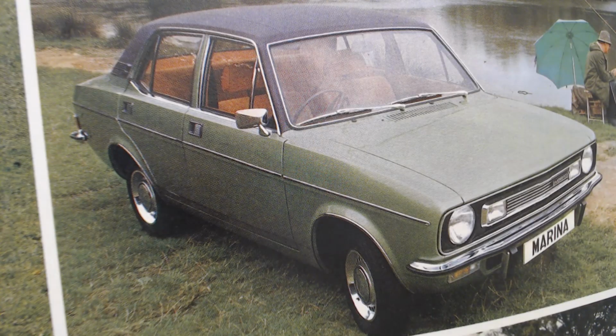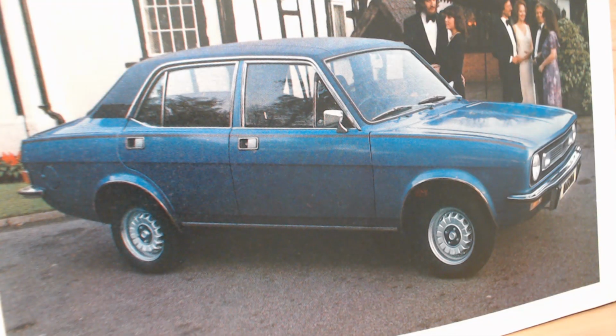This is your 4-door Special in a very nice metallic green. I don't think I've seen a Marina in that colour. And that lovely vinyl roof and an interestingly coloured interior. And then finally, Marina fans would have aspired to own the top of the range HL. Again, in a very modern looking colour.